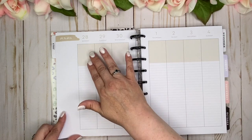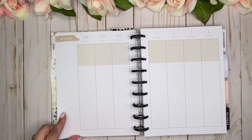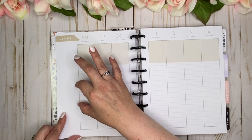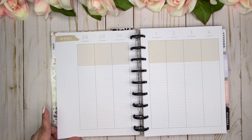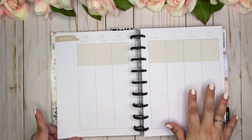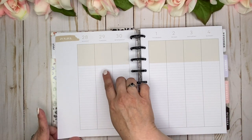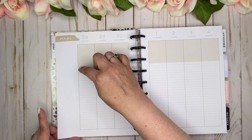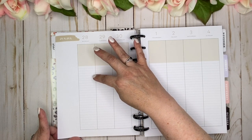Like let's say it's somebody's birthday or it's a holiday or something like that. I will put it up in here. And then the lined area, I'm sectioning this out into morning, afternoon, and evening. And then on this side, I just put a couple of stickers and then a checklist, something that I need to do for the week, but not necessarily on any particular day. It just needs to get done that week. And then I try to section the lines out based on a half hour. So starting at 8 o'clock, this will be 8 o'clock, 9 o'clock.